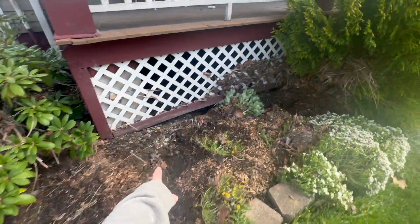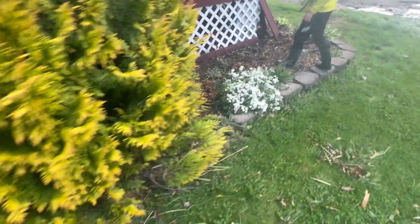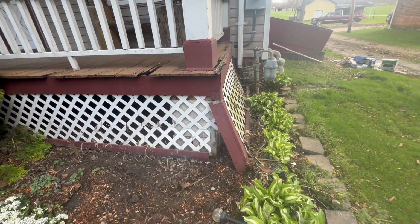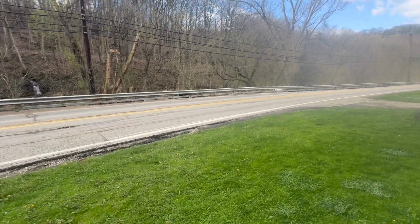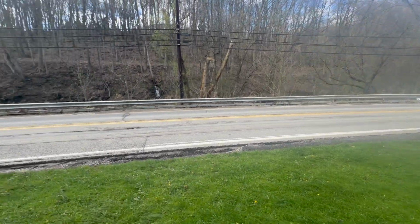A lot of our front beds were eroded. You can see where the water level was. The front steps are no longer attached to the house. This side of the porch is all blown out. Creek's being calm now. That's the creek across the road. You can't even see it now.